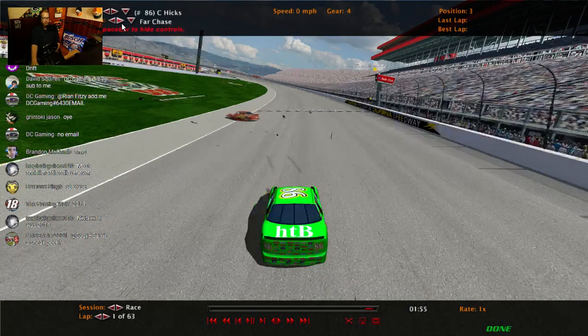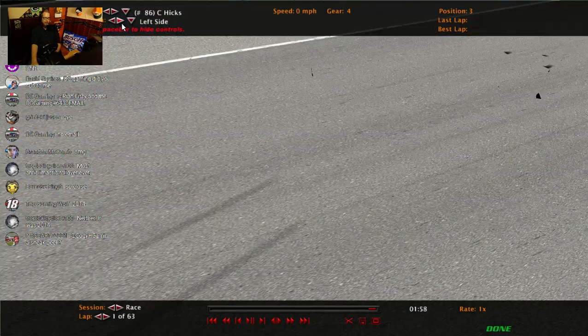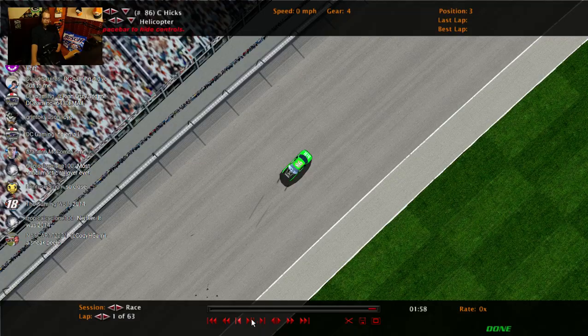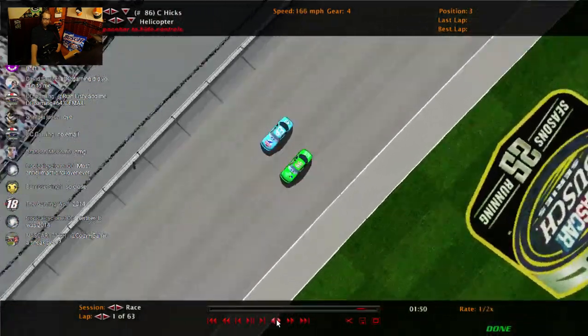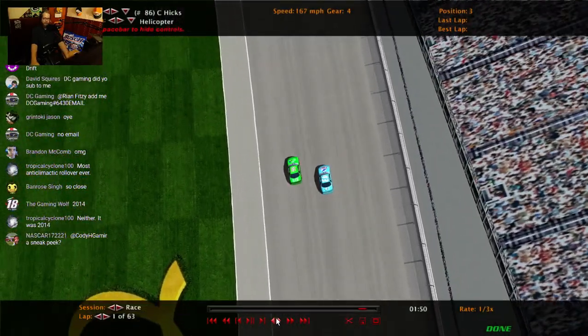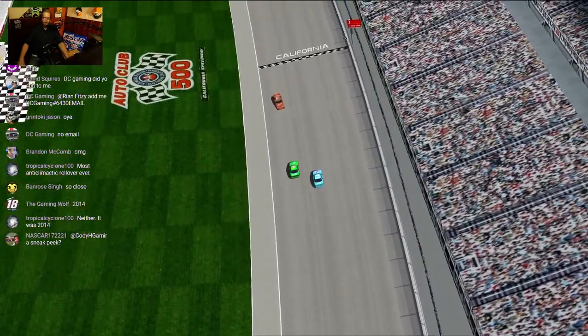You know what the funniest part is? He was past the King, too. He actually had a little bit of ground on him. And he was gonna take the position at the start-finish line until... Nope!